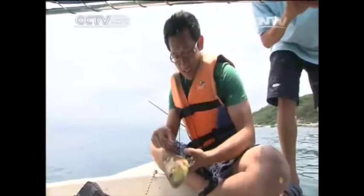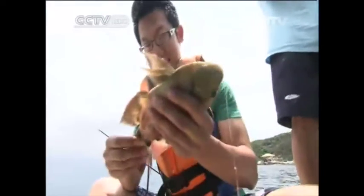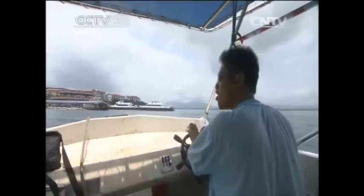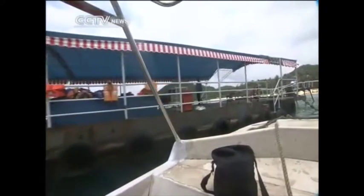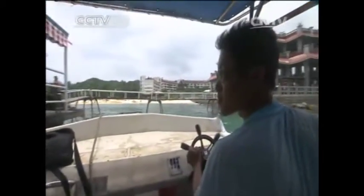We've been out to sea for maybe 20 minutes. None of us have caught anything, and the master of the ship has caught 2. Beautiful. I'm not even hungry anymore. I guess we're all just glad to get back on land. Besides, there are plenty of other things to see and do on Wuzhizhou Island.